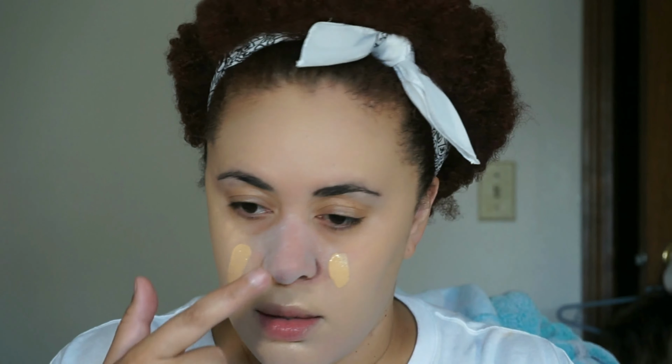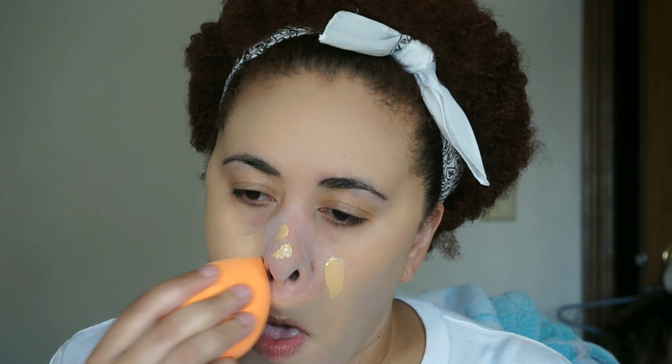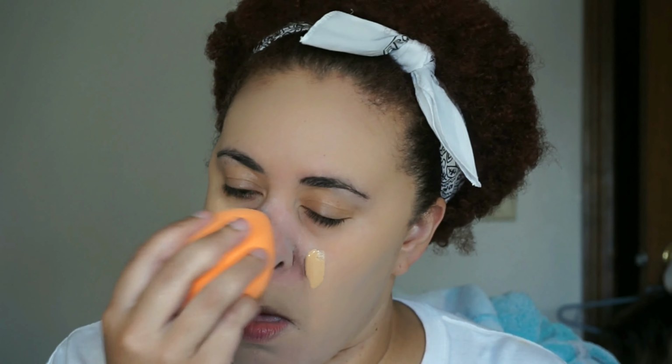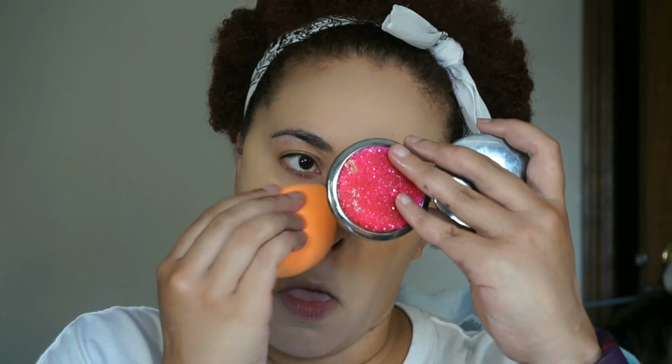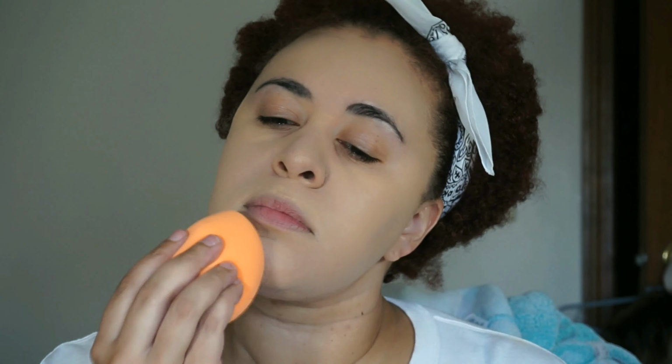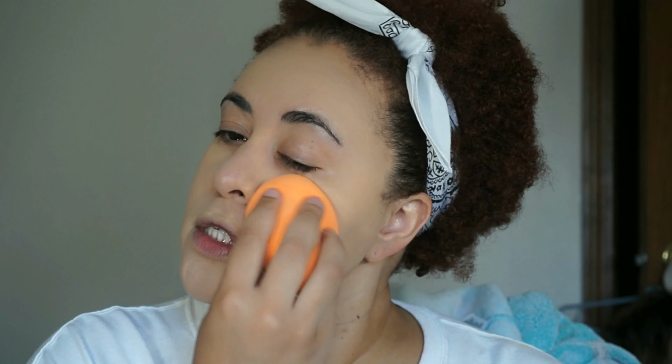Alright, let's apply it to my nose. But it's not looking promising. Let's see. So this foundation does not like having powder underneath it. I'm going to see if I can pounce it in a little bit. Oh, the sponge is so soft. I love it.